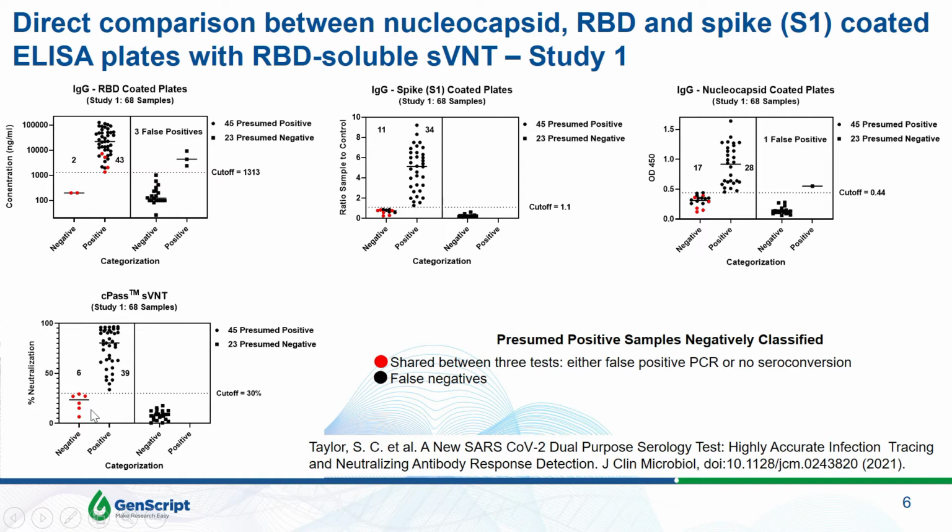And when we looked at the false negative samples, there were 6. We just wanted to know if these 6 samples were also called negative in at least the nucleocapsid and spike S1 coated plates, and they were, which leads us to the potential conclusion that these 6 samples were in fact true negative samples and may be called falsely positive by qPCR, which has been shown to happen with qPCR, especially with tests that have very high Cq value cutoffs.